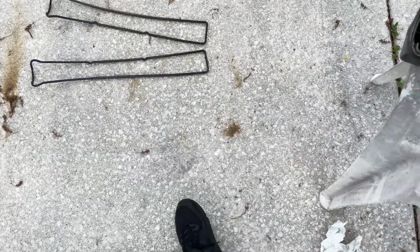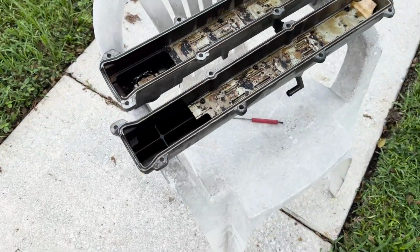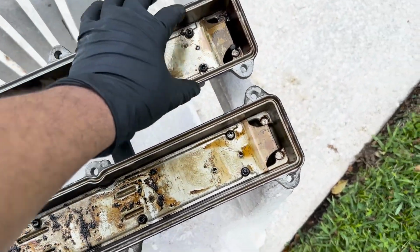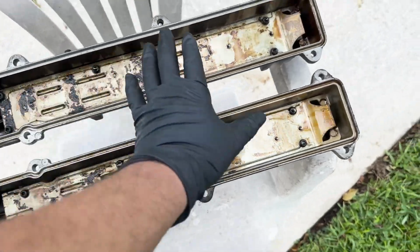All right, the other one should go right in, snug and fit, as it should, because again, I did get the actual OEM ones. So it should be an easy little install on here. First things first, I'm gonna get some brake cleaner. I'm gonna clean this up.